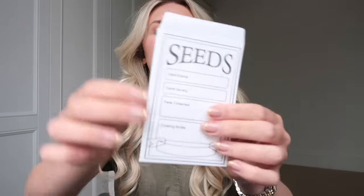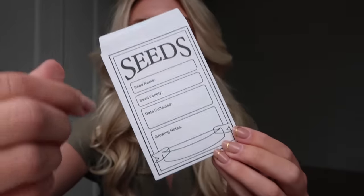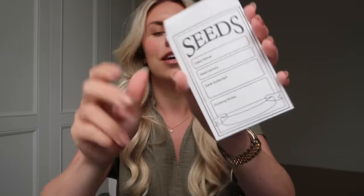So I think you can buy the white ones, or they come with brown paper if you prefer. But there are loads of these little seed packets which you can pop some seeds in, take off the label, close it. You could even use these as little gifts for people if you are a keen gardener and want to gift some seeds. The seed name, variety, the date collected, and any growing notes. And then just slip it within your little folder and have all your seeds in one place.